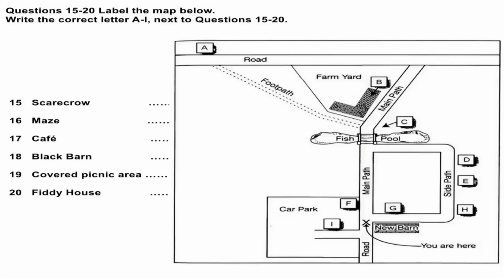The scarecrow you can see in the car park in the corner beside the main path is a traditional figure for keeping the birds away from crops. But our scarecrow is a permanent sculpture. It's taller than a human being, so you can see it from quite a distance.